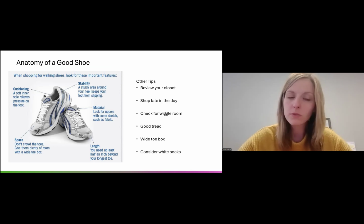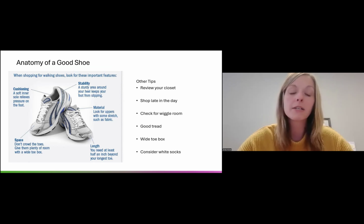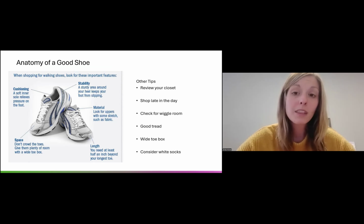So those are just some general tips in taking care of our feet. Our feet are what get us around. Our feet are what allow us to have independence and mobility. And so taking care of them means you're taking care of your overall general health as well. With that, that's all I have on that topic, and I'm happy to take any questions.